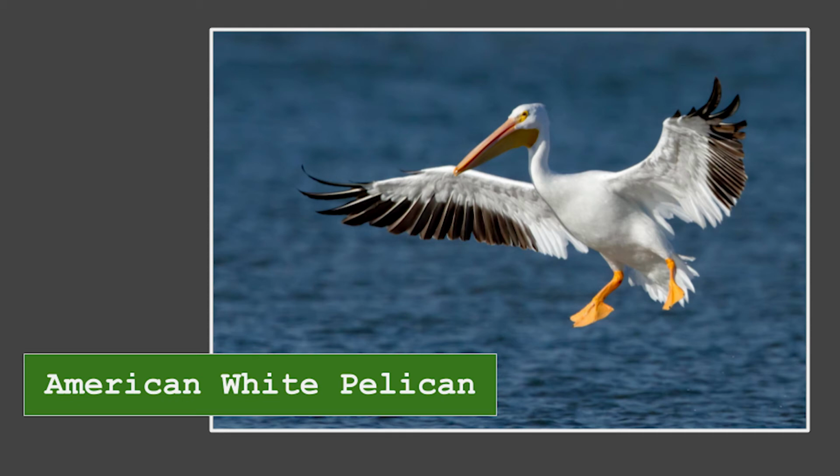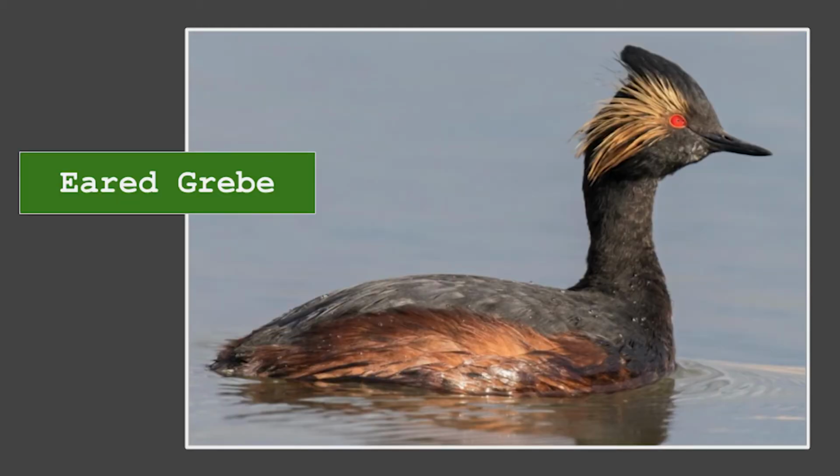Okay, next bird, Jess. This is the breeding male of a species called the eared grebe, E-A-R. They breed April through September, so you would not see this particular bird then. They lose their coloring. They get more white. They become more drab like the females. You can find them along the southwest US coast.